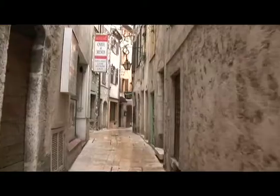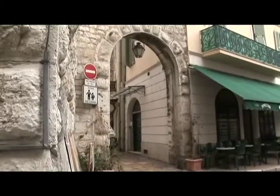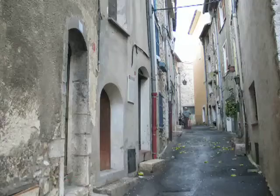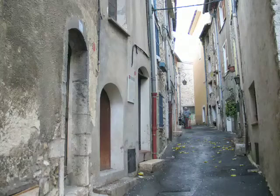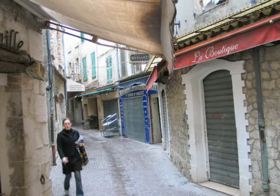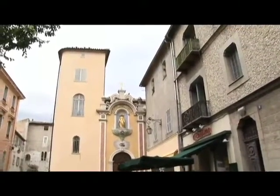This too is a typical Provençal village. It used to have a wall around it. You see this gateway. That was part of the original fortified wall around the village. And anytime you have a wall and a medieval village, you're likely to find a well-preserved old town, as we have done once again here in Vence. It's the smallest cathedral in Provence.